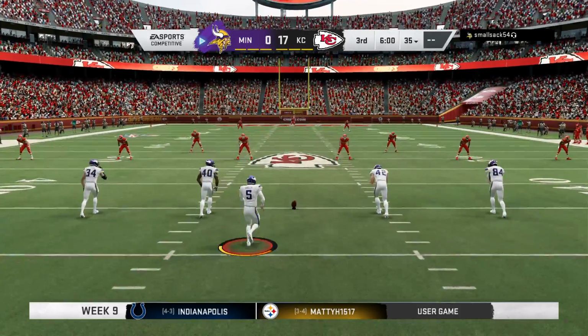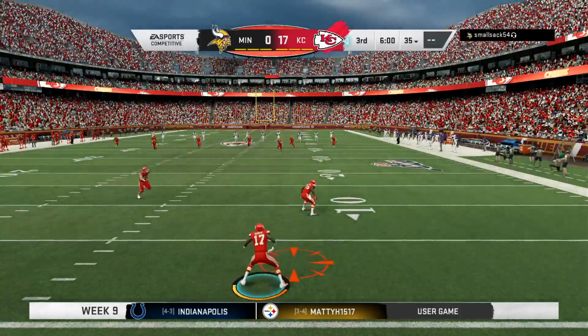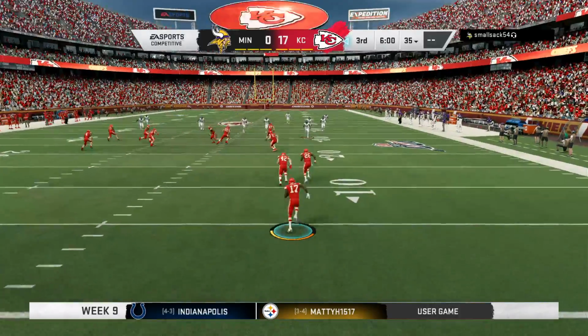Ready for the start of the third quarter. The Chiefs have the lead and set to receive the football. This is taken at the 3.